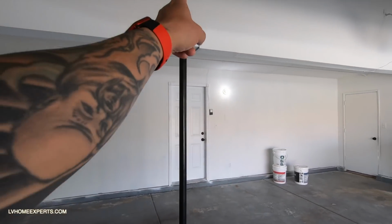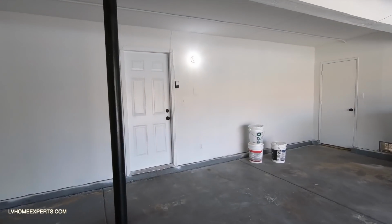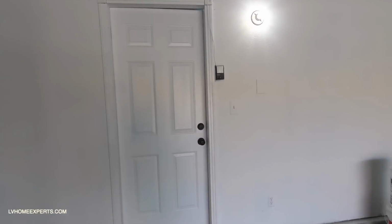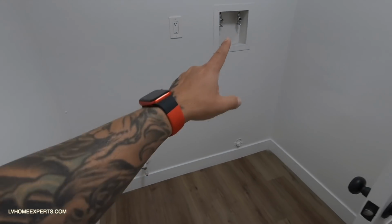So this is definitely a low bearing just due to the fact that we have this support beam right here. Now let's go back inside. This is where your washer and dryer would go. Dryer and your washer. Like I said, it's going to be gas. Closet. Closet.